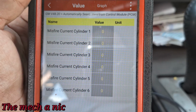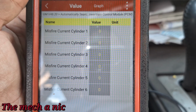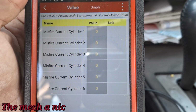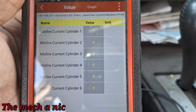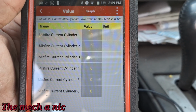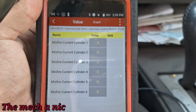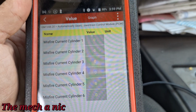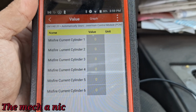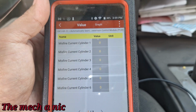So the new coil went on, what was it, 3 and 6? Yeah, I think it was 3 and 6. And originally where the coil was before, I think it was 1 and 4. I don't know, guys, I can barely remember. Either way, it feels really good, and as you can see, we're not counting up any misfires. So that's going to be a fix until the next thing fails on this turd.